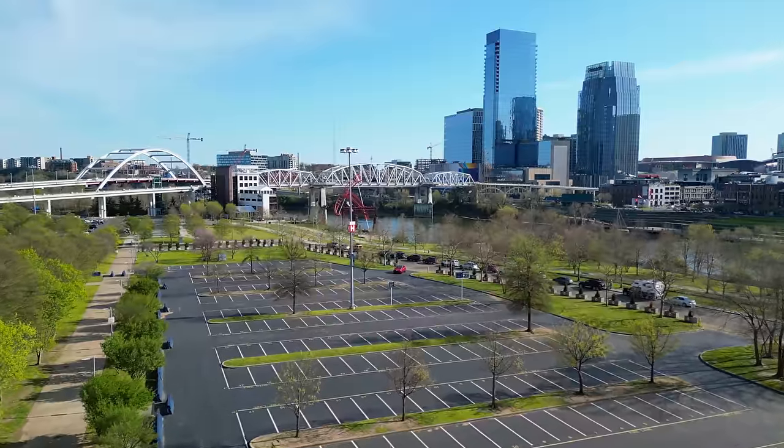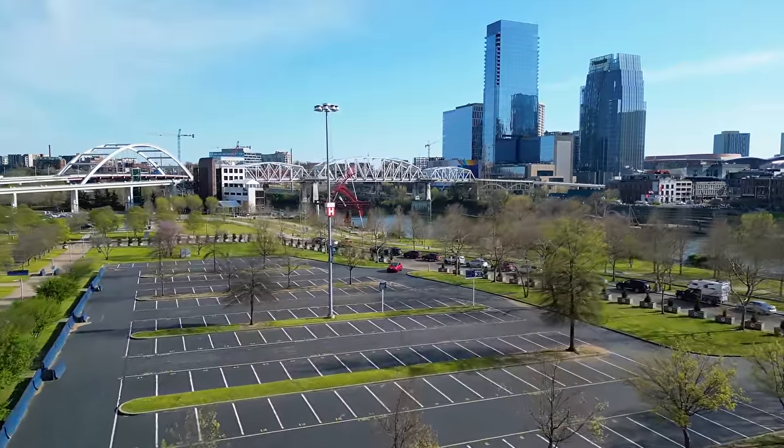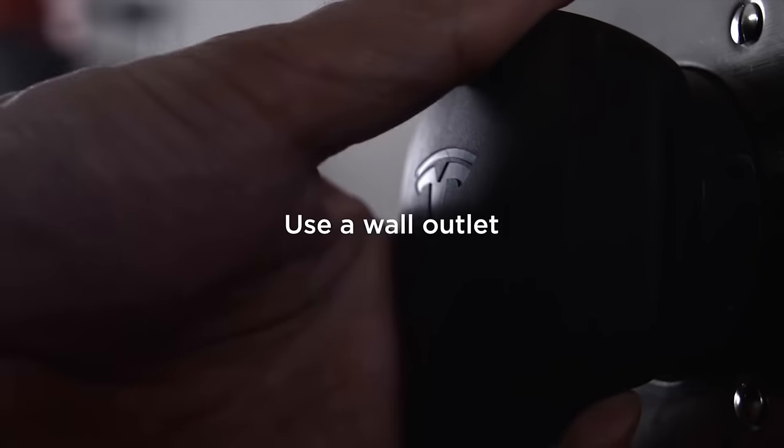Now this next one is something that a lot of people overlook until the last minute, and they end up scrambling when their Tesla is finally delivered. And it's home charging. Sure, you can rely on the standard mobile connector from Tesla, but if you want faster charging speeds, you may need to invest in something a bit more powerful.